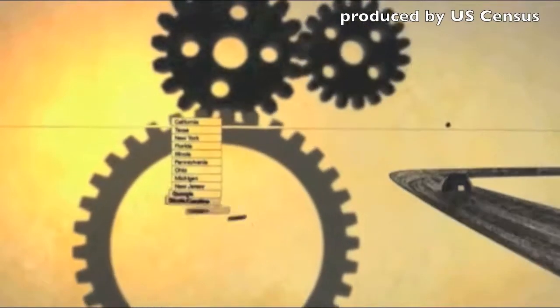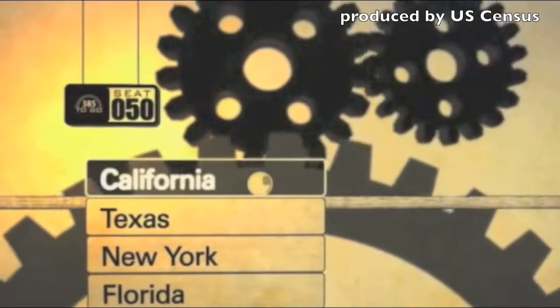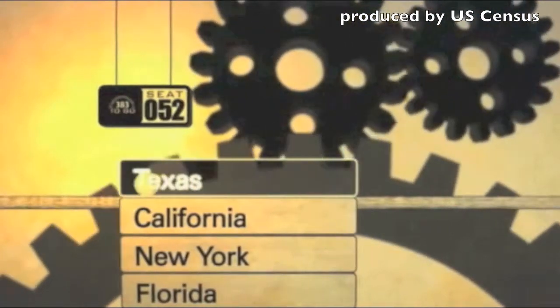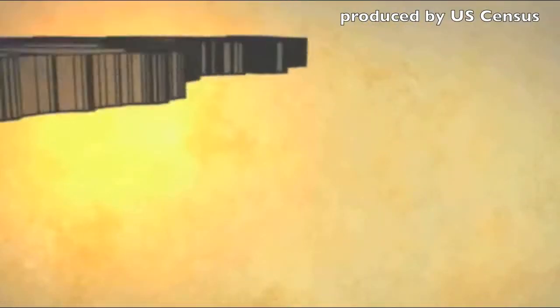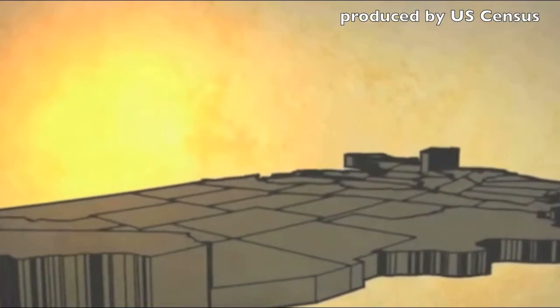Next, the apportionment machine ranks the states by population according to the census. Then the machine starts giving out seats. After each seat is distributed, the machine re-ranks the remaining states based on the formula until all seats are distributed. This process ensures that each congressional district from Maryland to California has roughly the same number of people.